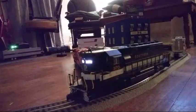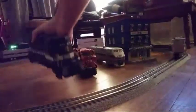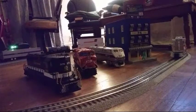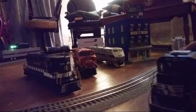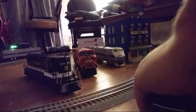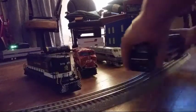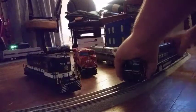Very cool. So, there we go. And I think for the next one, we will use the Vision Line genset. That sounds like a nice swap out to do. See if I can get it on the tracks without any sparking. There we go.